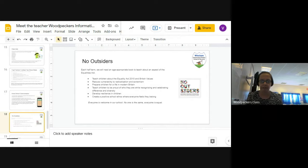And one very important scheme that we follow is the No Outsiders scheme. And that message is that everyone is welcome in our school, no one is the same, and everyone is equal. So we have some very clever age-appropriate books to teach about these aspects: the Equalities Act and British values, radicalisation and extremism, and celebrating difference and diversity. So the children really respond very well to these stories, and we have some very special messages to share, and remember using those books.